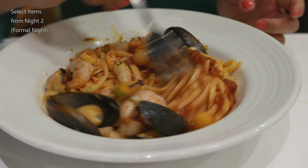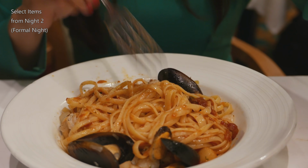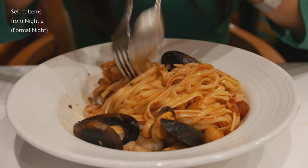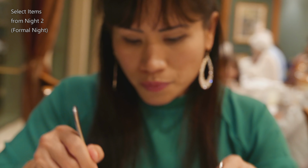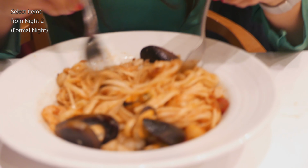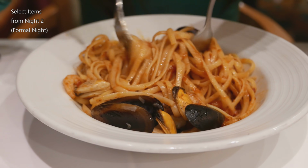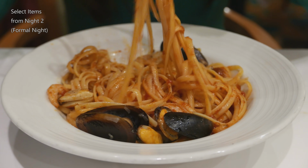Okay. This is seafood linguine. There's mussels, shrimp, baby scallops. I wish there was a little bit more sauce. Let's try it.